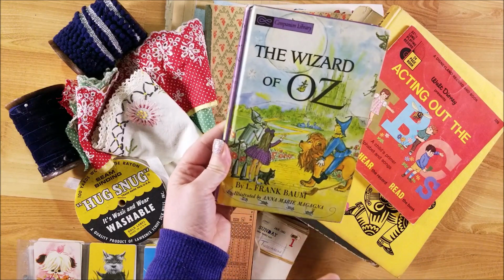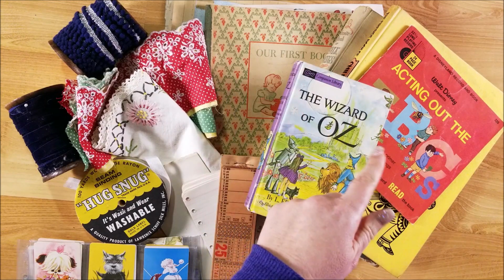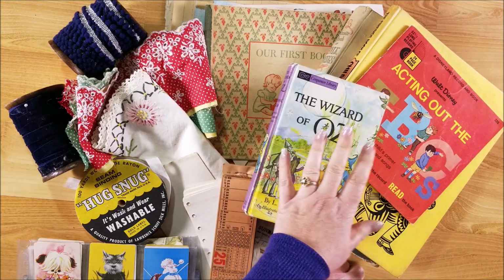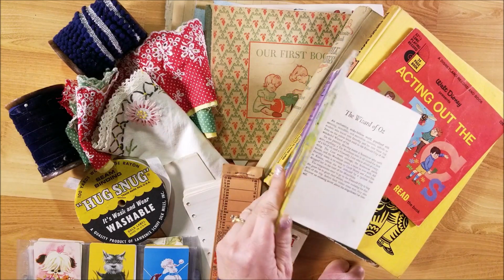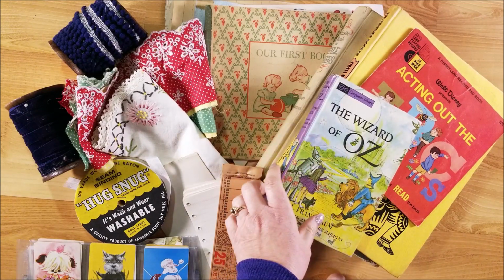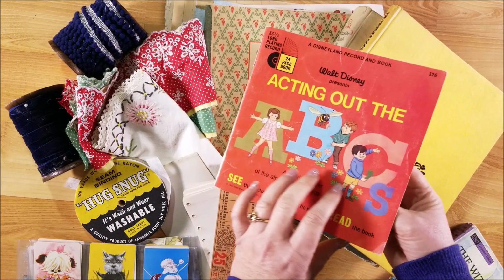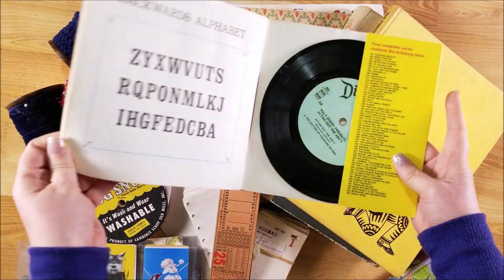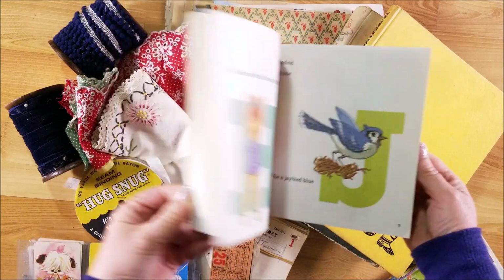I have another one that is Alice in Wonderland, and I am actually making two Alice in Wonderland journals right now. If you're following me over on Instagram, you would have had a sneak peek of that in the past few days. So you'll want to check those out over there, because I will have those up in my shop pretty soon if they're not up already. I found this 45, and it is Walt Disney's Acting Out the ABCs. It still has the 45 in it, and then it's a whole book of ABCs. I just thought it was super cute.